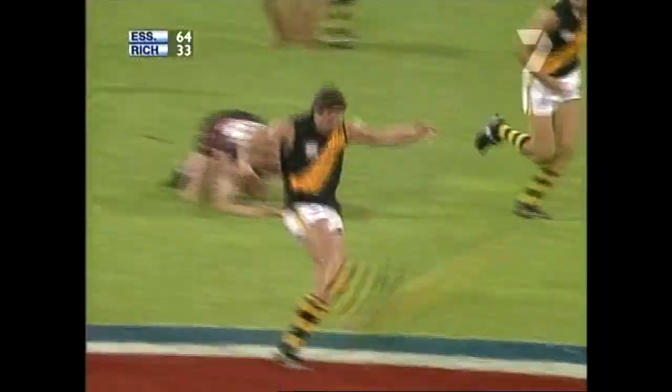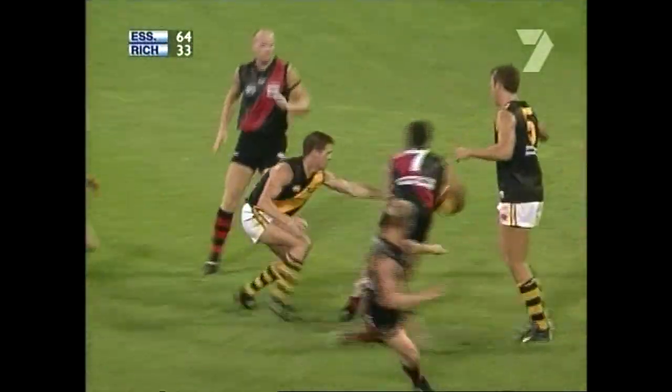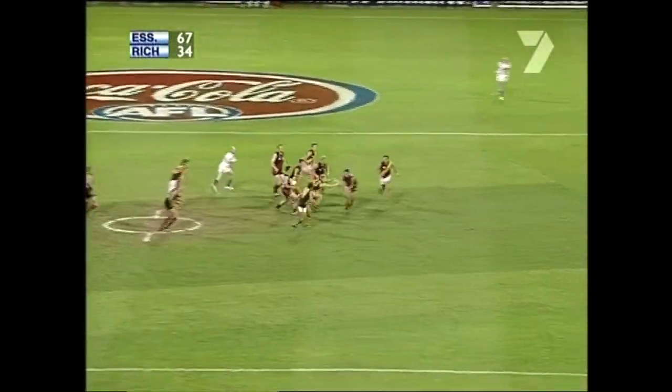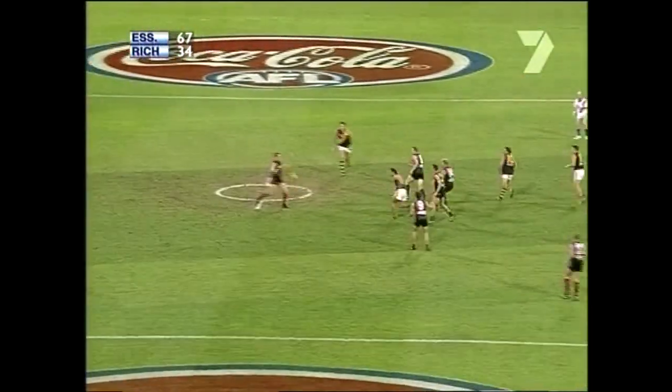Barnard. Little poke by Burt to Campbell to fall for Solomon, a beauty. Can play a bit, can't he? 10-7 to 4-10. Barnes gets over Gale. Johnson, who has been terrific. He's a real ball winner to Masiti.